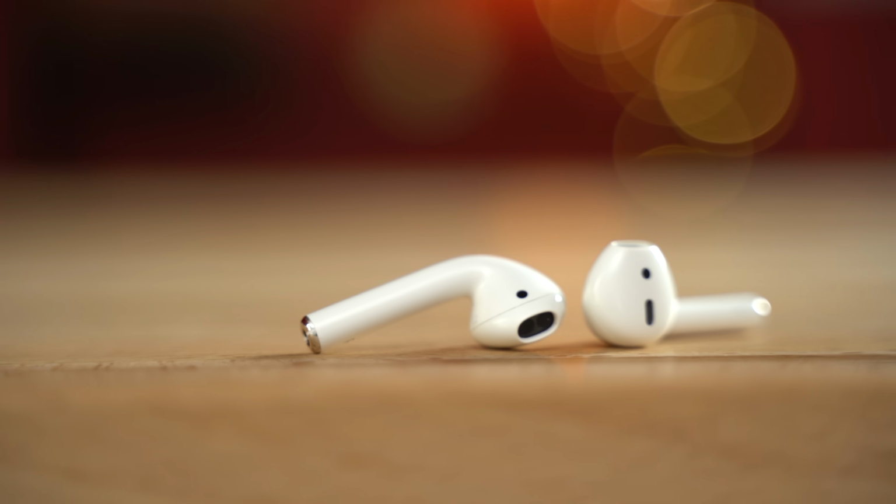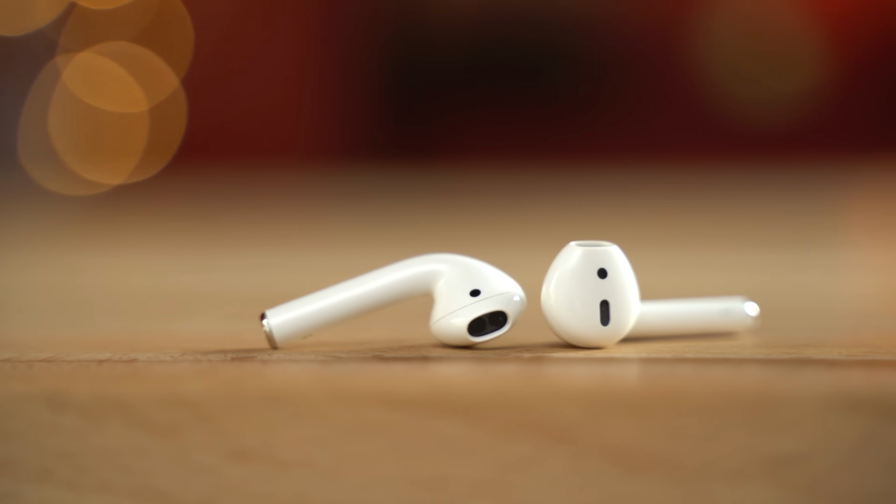Overall, AirPods are the best companion for the Apple Watch. They give you more control than you would have had if you had only one of the devices, and that's why we recommend the combo to everyone who already has either device.